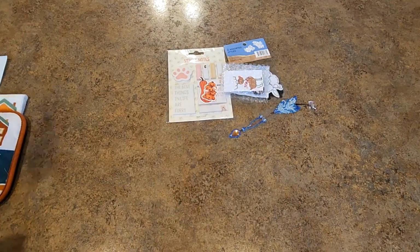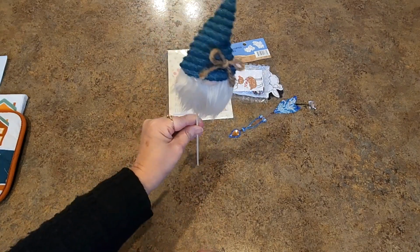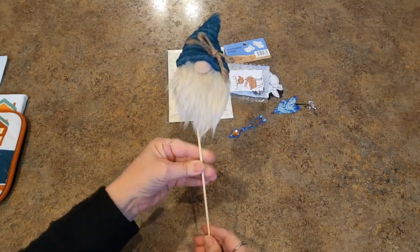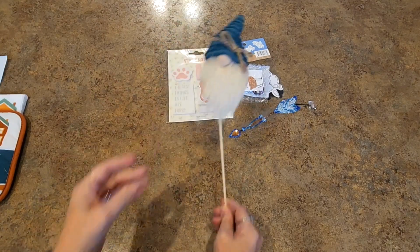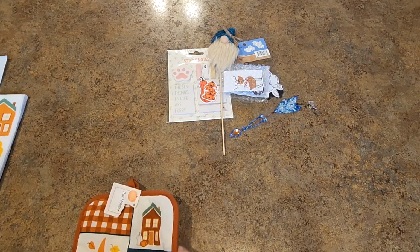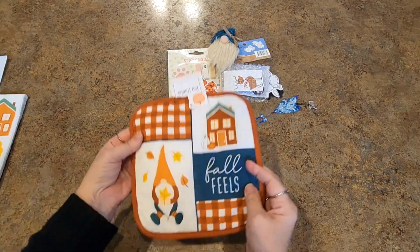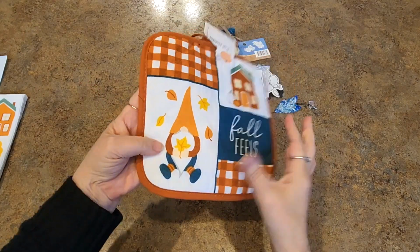All right, this is cute. Isn't he a cute guy? I would stick him in one of my plants, one of my pots, and just stick him in there. His fur is kind of nice, too. Then I threw in some other things I found that are gnome related. How cute is that? The fall feels, our little gnome guy there.